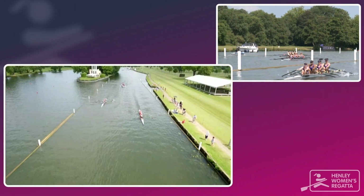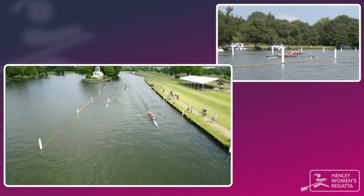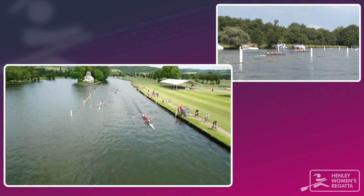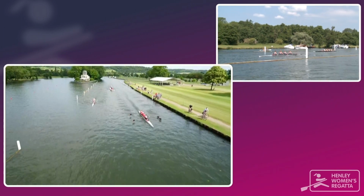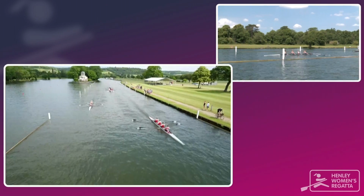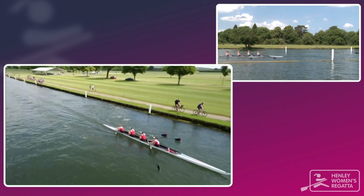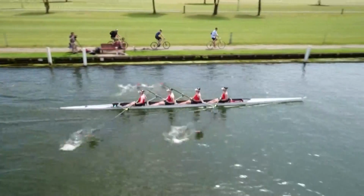It's hard to overstate the importance of the start at Henley, especially with the nature of match racing. It's just you against one other crew. And if you can get that psychological advantage and jump out to a lead, even a lead of clear water early on in the race, it has such a massive effect, and it's so difficult to get back on terms. And you have to have reserves of steel, I think, to be able to come back after being dropped by such a large margin early on in the race. And Godolphin and Latimer in control already.